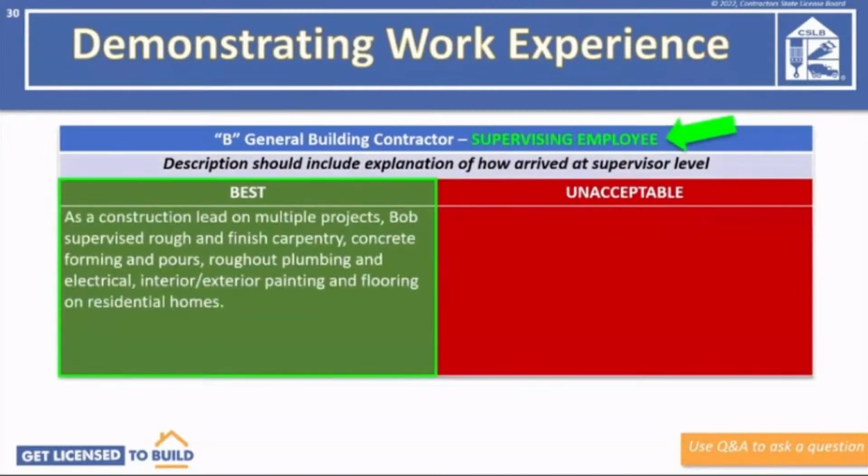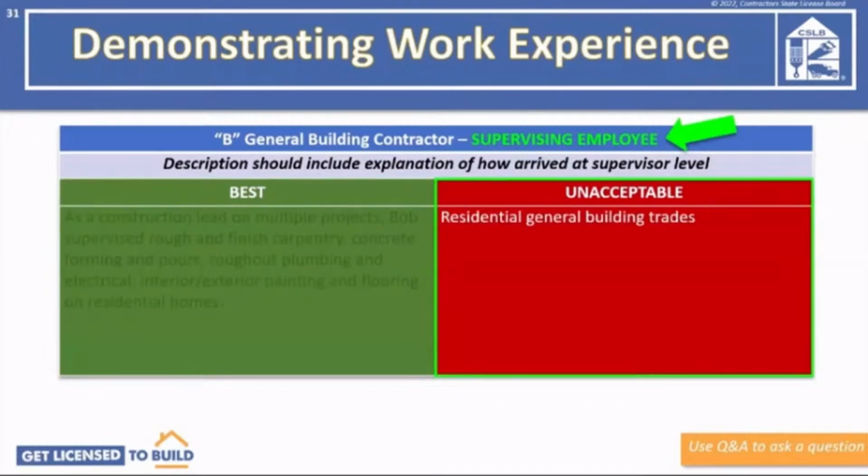For supervising employee experience, the description should include an explanation of how you arrived at a supervisory level. An example is, as a construction lead on multiple projects, Bob supervised rough and finish carpentry, concrete forms and pours, rough out plumbing and electrical, interior, exterior painting, and flooring on residential homes. Again, unacceptable would be something like residential general building trades.